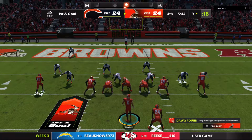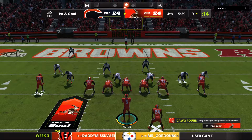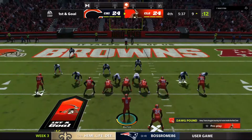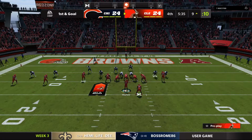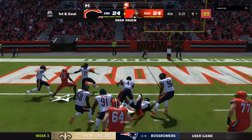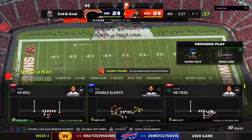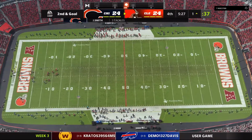A field goal could get him the lead, but it might not be enough here as they come up on first and goal. They'll run with Chubb. Pushes him over. A good run on first down, and now they contemplate a second and goal situation.